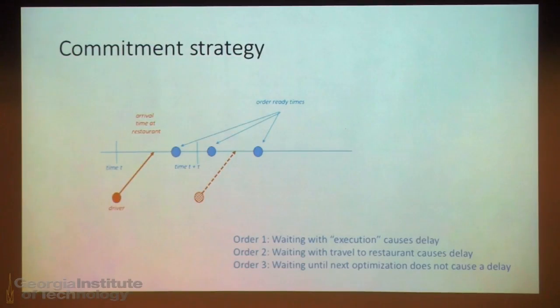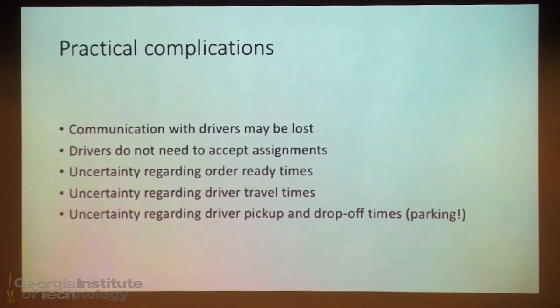We always make a complete plan. At every point that we run an optimization, we make a complete plan. We don't necessarily have to immediately start the execution of that plan, right? And that depends a little bit on the situation. Sometimes, because we optimize every 2 minutes, if my current decision doesn't really affect anything in the next 2 minutes, I might as well say, okay, it looks good now. I'll revisit in 2 minutes when I optimize again. So that has to do with commitment strategies. All right, a few practical complications.